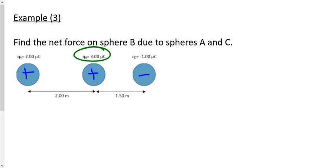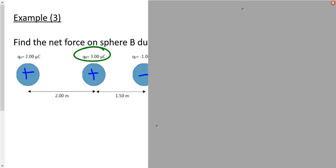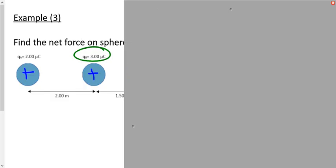So let's draw the forces acting on object 2, first caused by object A here, okay? A and B, they're both positive. Pretend C is not even there, right? It doesn't exist as far as we're concerned right now. Just A and B. They're both positive. Do they attract or repel? Enrique, do they attract or repel? They repel, good. They push each other away.